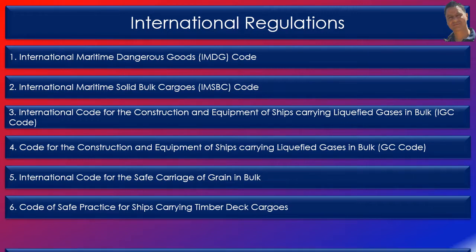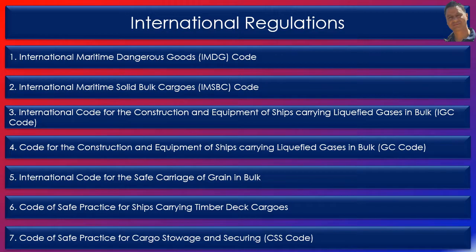Number 7, Code of Safe Practice for Cargo Stowage and Securing, or CSS code. The purpose of this code is to provide an international standard to promote the safe stowage and securing of cargoes.